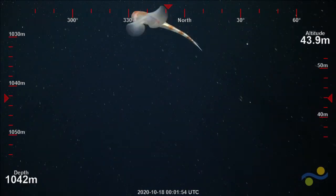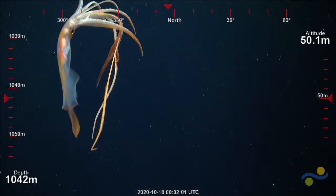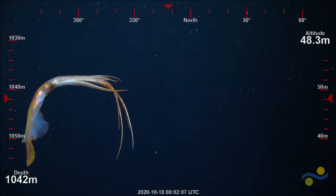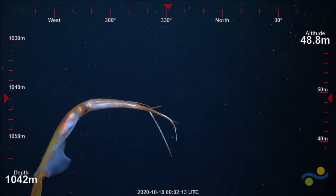So clearly hanging out together. You just see, make out the pen, you know, the internal skeleton. It's quite rigid, but it's flexible. Unlike a cuttlefish, where you end up with that cuttlefish bone that's like foam.